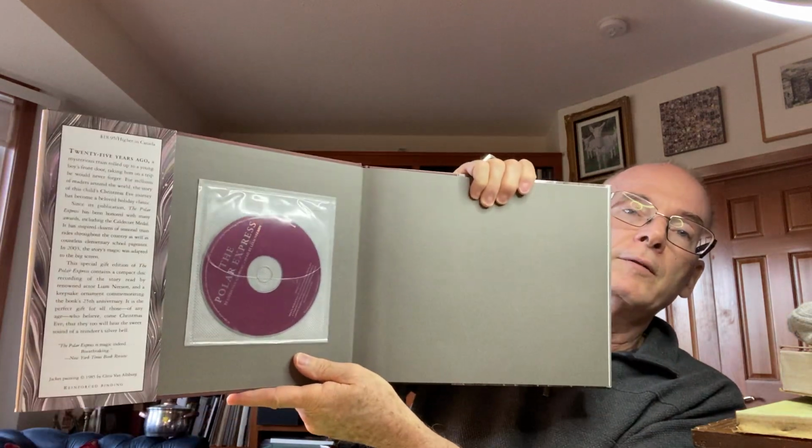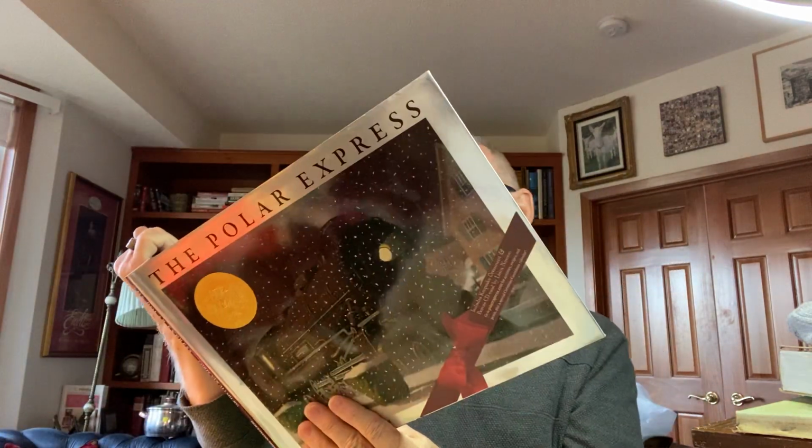We picked up this one, the Polar Express. This one has a CD in it. This is the 25th anniversary edition, published in 1985 with the CD, DVD. So yeah, we picked up some books, which is always good.